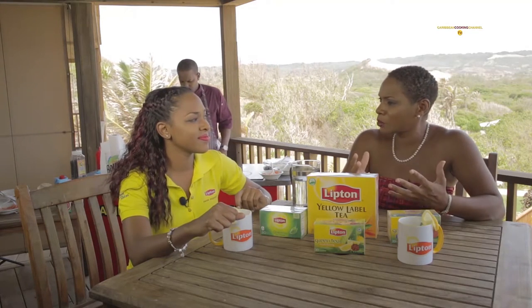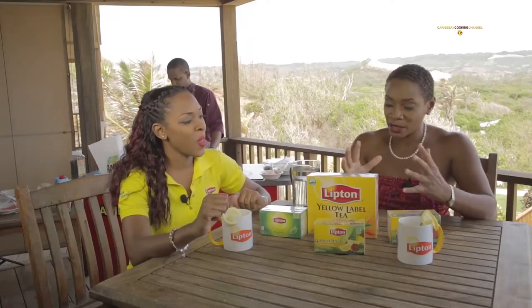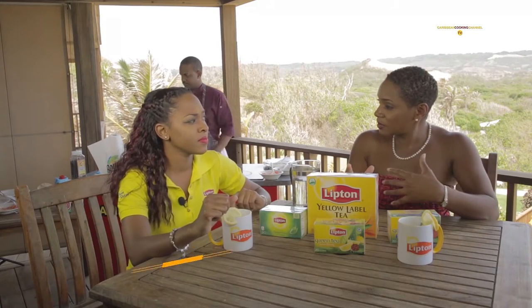Lipton's is like a household name in Barbados. It is. When you go into anybody's house, they ask if you want a cup of tea, you get a Lipton tea. And there's nothing like a cup of tea. And for those of us who have some English blood background, you need your cuppa in the morning and in the afternoon. So let's talk about the flavors that you have.